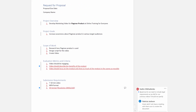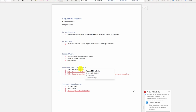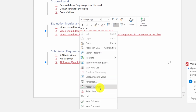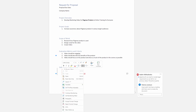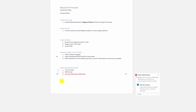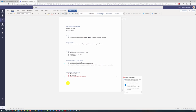As a next step, Patricia decided to review the changes Vadim had made. She decided to review changes one by one and accept or reject them as needed. The first change she was very happy with, so she right-clicked on the change and selected Accept Insertion. This made this change permanent. She was also very happy with all the numbers that Vadim added, so she decided to accept those changes as well. And finally, she was also very happy with his catch about 4K format. This is the new format, and creating video in the new format will help it last for longer in the social media as well as in other marketing channels where it could be used. So she decided to accept this change as well.